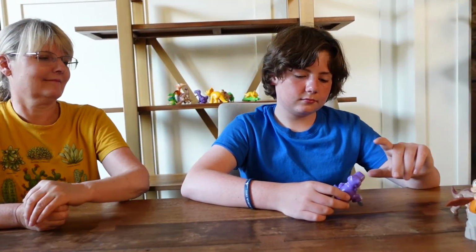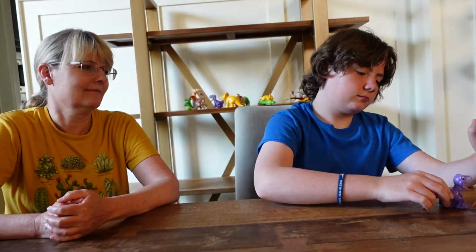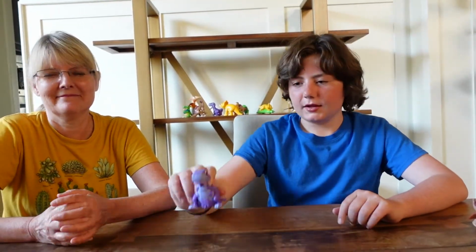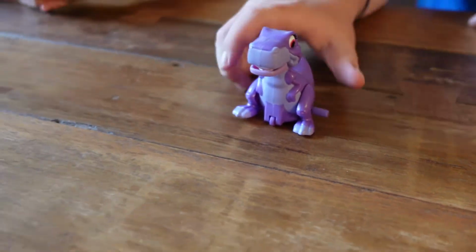And finally, Chomper, which I guess if we're going with the dinosaur theme, the creators must have realized that they needed a friendly T-Rex, right? Okay, well, we'll get into that in a second. So this is Chomper, either from the second movie or the third movie.